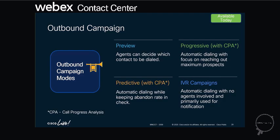Again, we have CPA. CPA is call progress analysis. It figures out whether you reached a voicemail box and things like that. I'm going to talk about that in a bit. Then you have predictive, where it helps you keeping your abandon rate in check. So that's predictive outbound campaign management.